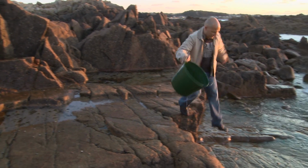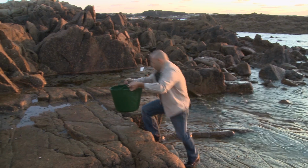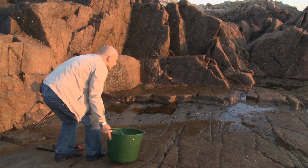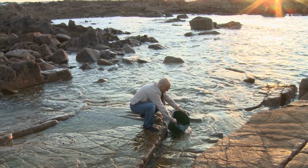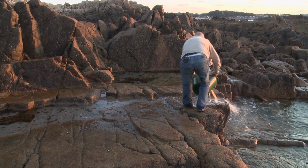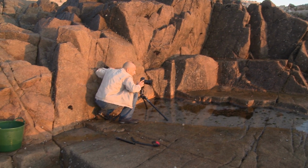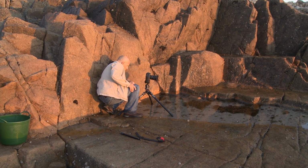Need to do it one or two times or a few times just to get enough water in there. I've got to hurry up because the light is already starting to fade. Okay, I think that's going to do me. Actually, there's another patch there. I'm just going to get that as well. Fantastic. And now by doing that, I've got that extra glint of light off of those rocks where I need it.